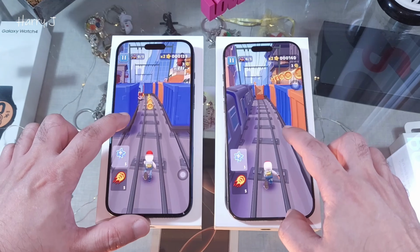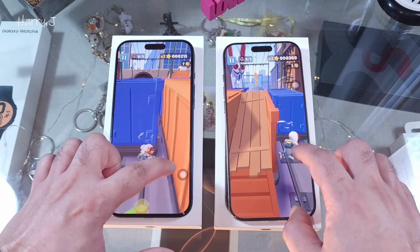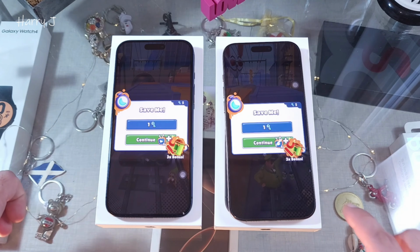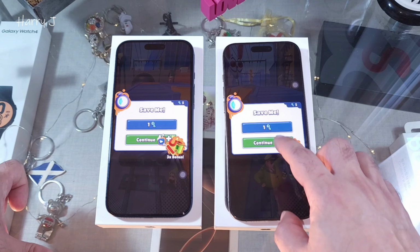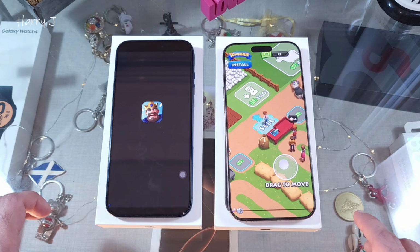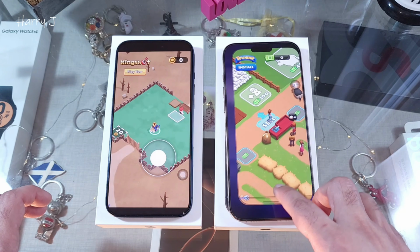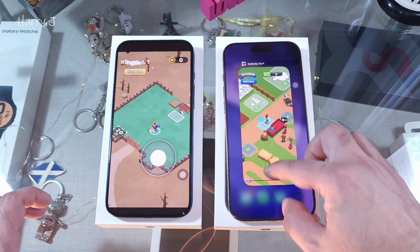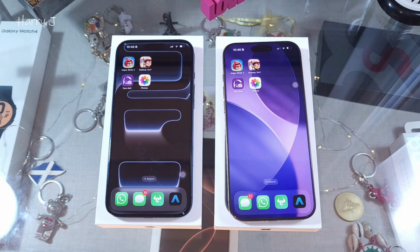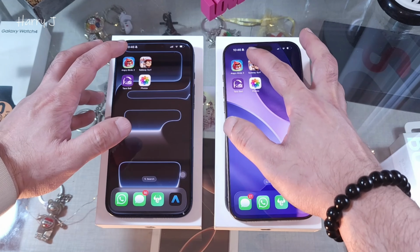Performance wise, visibility, almost they look the same in the skin, but iPhone 17 Pro Max I see more clear. Continue. Some ads. So this game I will close. Now we're gonna open Angry Birds in both of them.